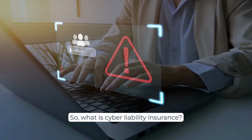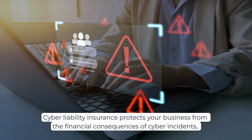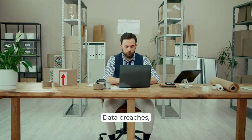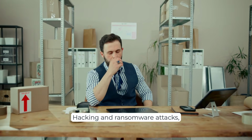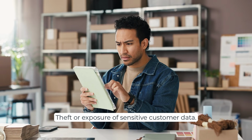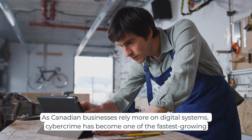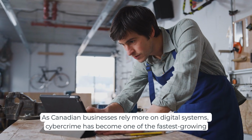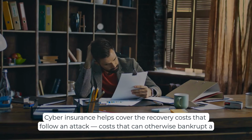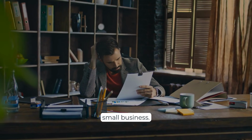So, what is cyber liability insurance? Cyber liability insurance protects your business from the financial consequences of cyber incidents, including data breaches, hacking and ransomware attacks, phishing and malware, system intrusions and failures, theft, or exposure of sensitive customer data. As Canadian businesses rely more on digital systems, cybercrime has become one of the fastest-growing business risks. Cyber insurance helps cover the recovery costs that follow an attack, costs that can otherwise bankrupt a small business.